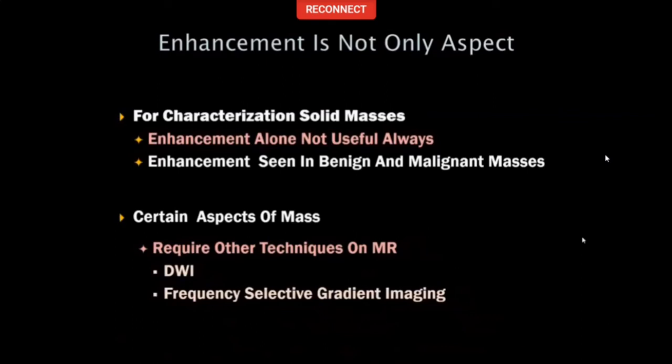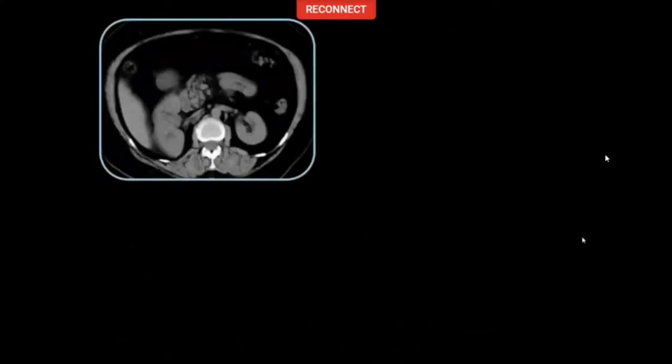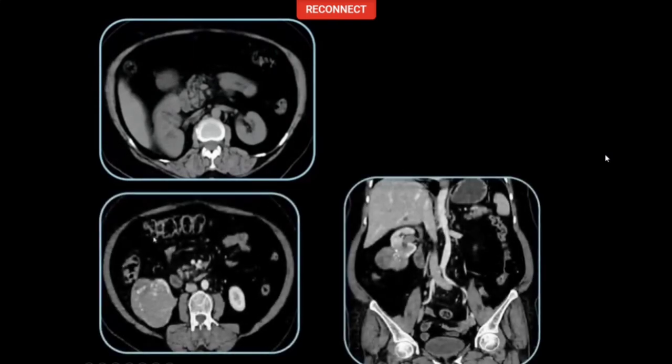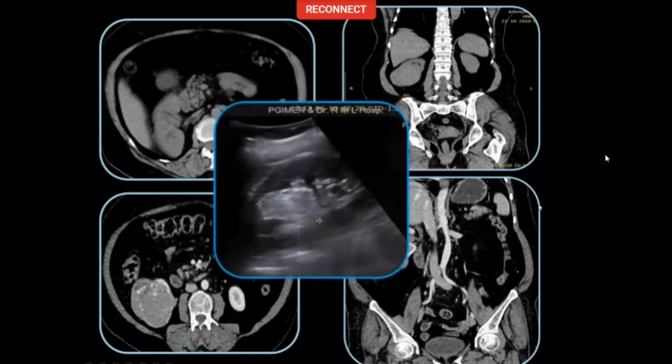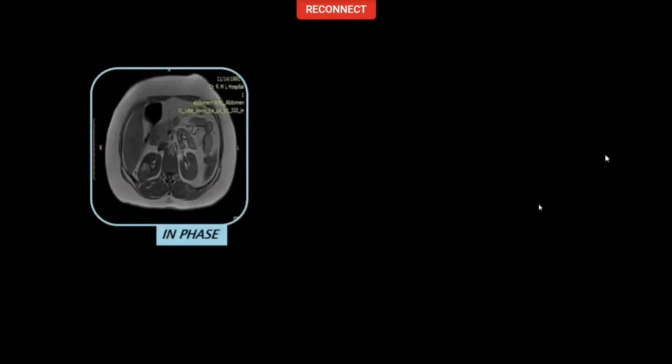Some other features, aspects can also be appreciated, especially on DW images and frequency selective gradient imaging. So here you have an exophytic mass, and you find that the mass is quite heterogeneous. There is some hypervascularity. Vessels are seen in this mass. I'm not sure on NCCT if there is fat within the mass. Well, fat can also be present in RCC. So in order to characterize this hyperechoic mass, we're going to go in for MR.